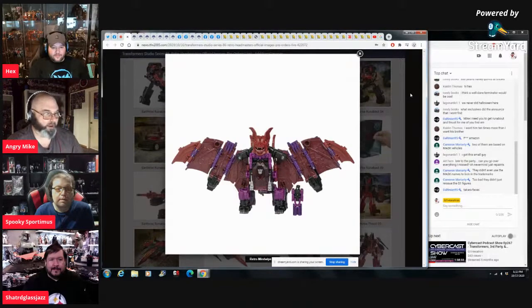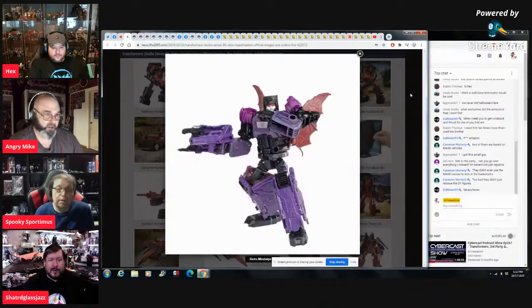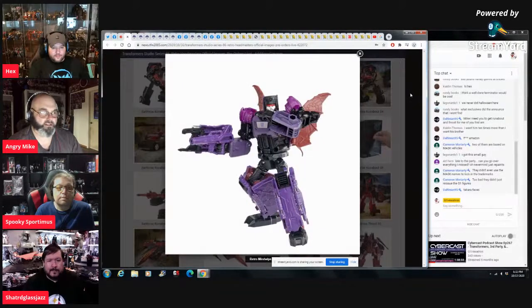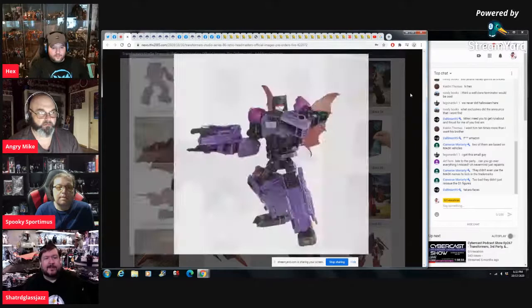Now, maybe people might go for the Mind Wipe because the current Titans Return one goes for a pretty penny, I think, still. Really? But it might actually drop the price down on Titans Return one. I don't know. But it doesn't matter what they got, the car faces, it's crappy, is what it is. Yeah.